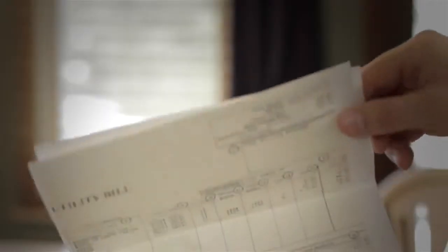Whether you're looking to increase the heating and cooling comfort for your home, improve your indoor air quality, or significantly reduce energy use and save on your monthly energy costs, Aeroseal can be your most effective solution.